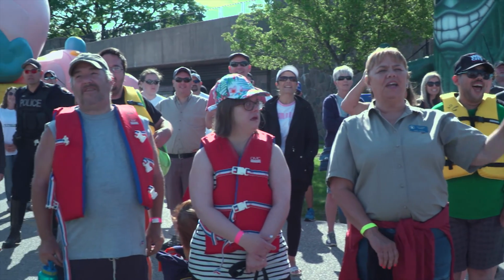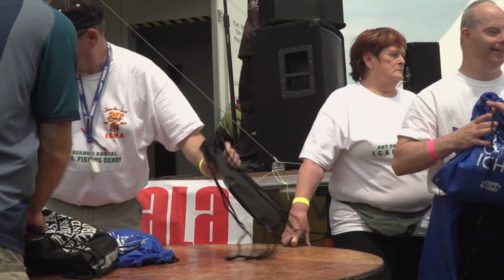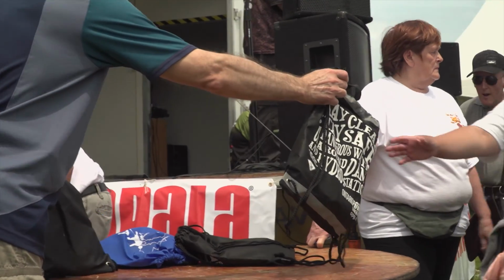And as you can see, all the fishing rods, tackle, t-shirts, life jackets, this is all donated by our major company in Canada that they're sending us every year, so much stuff to give away to the kids. At the end of the event, we'll give away more prizes to all the kids. They're all going to go home with a lot of stuff.